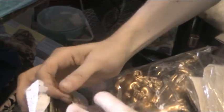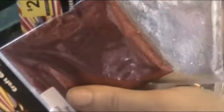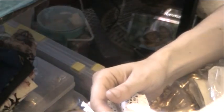There's another little goodie bag in here. What's in here? Some rose trim here. More glitter there. And some browns. And a couple of pegs. And there's another little goodie bag in there. So we'll pop that all back in there.